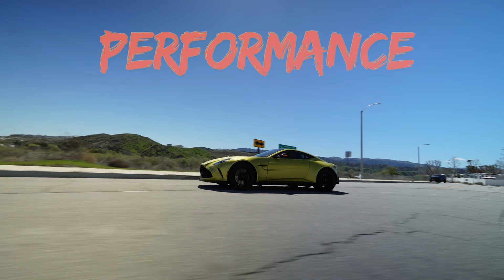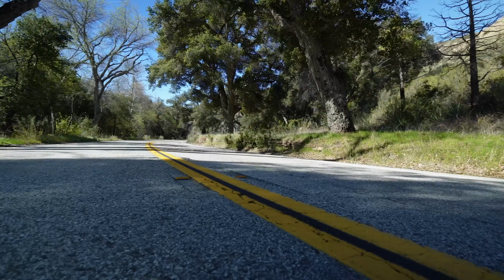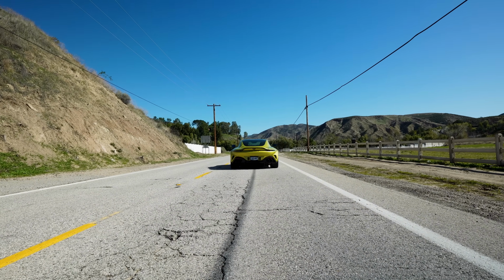Now, right off the rip, we got to talk about the performance side of this whip, because we got a 4-liter twin turbocharged V8 producing 656 horsepower and 590 pound-feet of torque, giving you a top speed of 202 miles an hour and a 0 to 60 in 3.2 seconds. What is not to like or love about that?